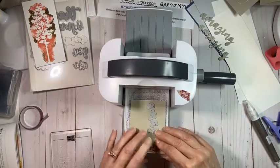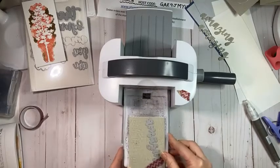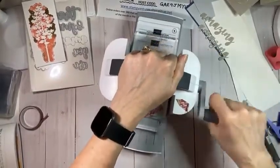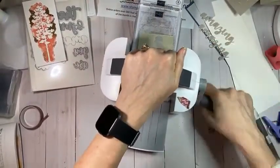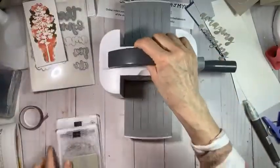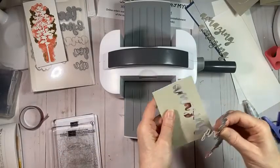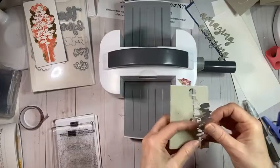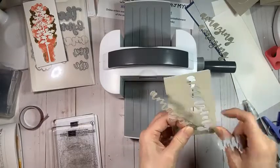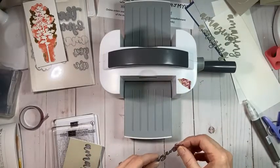Let's see. Something like that, and stagger the plates. Okay. I always do that. The Jeopardy, is it Jeopardy? When you turn the handle, you have to turn it a few times. It's a little hamster wheel. Okay, one, two, three. I think three amazings is enough for the background part.